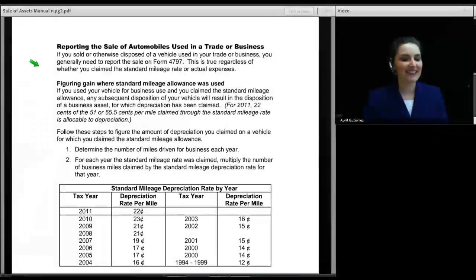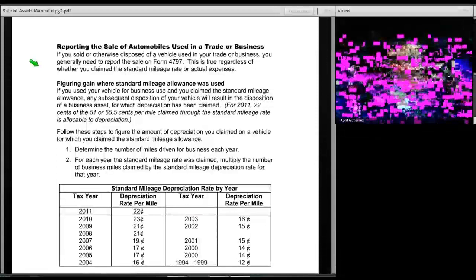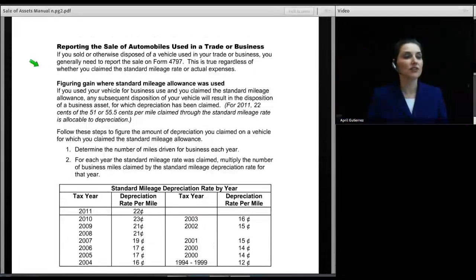All right, reporting the sale of automobiles used in a trade or business. Now, this is something we would run across all the time in what we do. If you sold or otherwise disposed of a vehicle that you used in your trade or business, you need to file Form 4797 regardless of whether you claimed actual expenses with depreciation or you claimed the standard mileage rate.